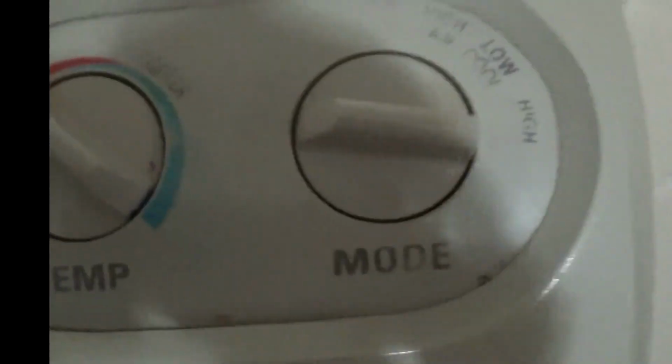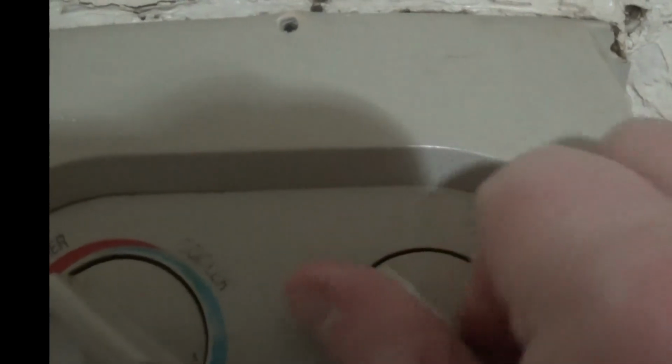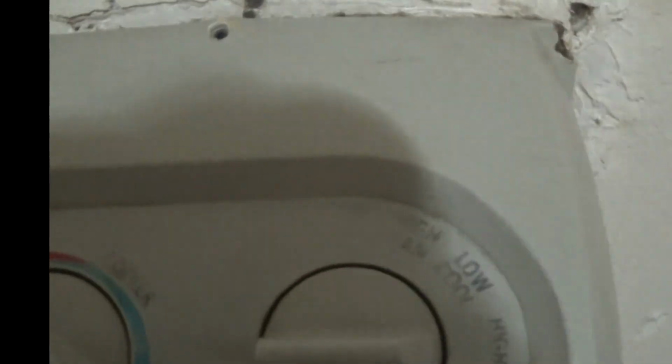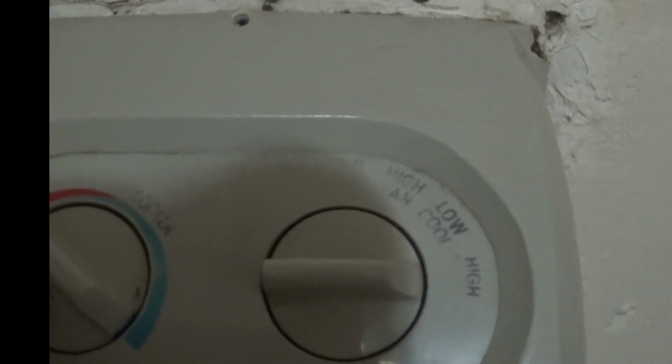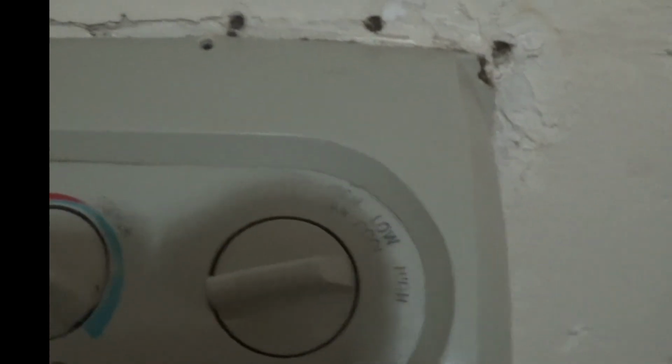I know for a fact I had the air conditioner running, and it's off. Like, I know you guys can't really see. The settings are all off, but it was over here. And it was off. It was set all the way over here. This over here. That's strange. Alright, so, yeah, let me watch the footage, see what I caught.